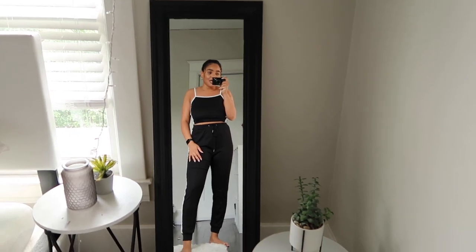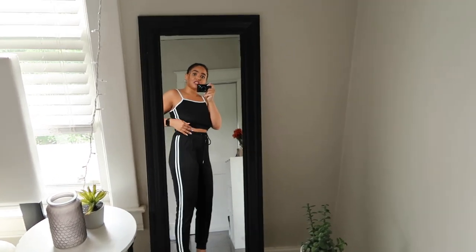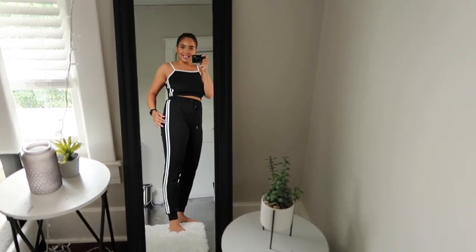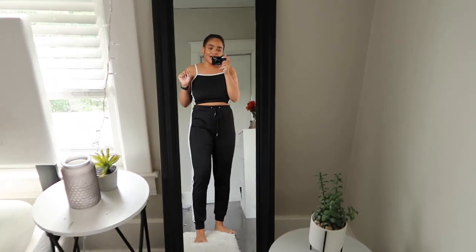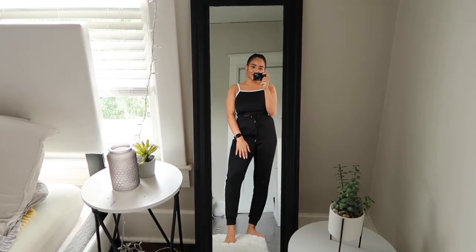But honestly, I see myself wearing this all the time, especially being at home still, working from home. This is so comfortable. This is so cute. Yeah, I love this. I wish there was a pocket. I keep going to stick my hand in a pocket and there's not a pocket. But besides that, I really do like this. So far so good.